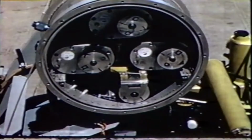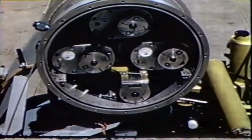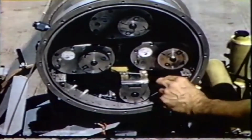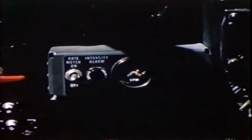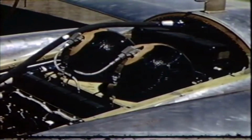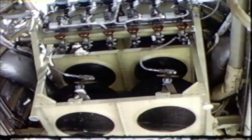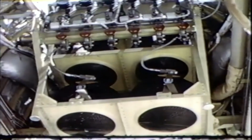Samples of high-altitude atmosphere are compressed by this four-stage hydraulic pump. An indicator in the pilot's compartment shows the presence of radioactivity. The pilot then selects any one of these 6 reservoirs, and the compressor fills the bottle to 3,000 pounds per square inch. After flight, the compressed air sample is analyzed.